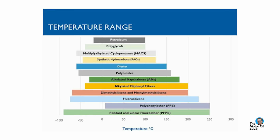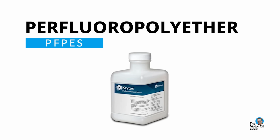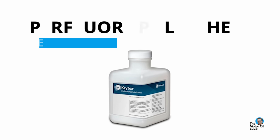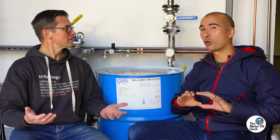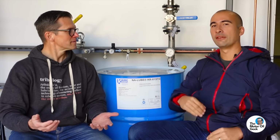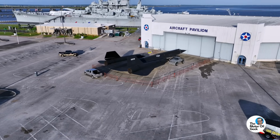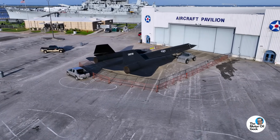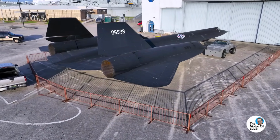There's some really cool stuff. PFPEs are really cool. It's not a hydrocarbon, it's carbon and fluorine. So you substitute the hydrogen for the fluorine. PFPEs, basically you can use it in a pure vacuum, which is space, and it will not evaporate. And incredibly chemically stable as well. So if you work in the chemicals industry or nuclear, they're almost impervious to radiation and things like that too. There's some mystery surrounding it, but the SR-71, if anyone's familiar with the Blackbird, the single coolest aircraft that has ever been created.